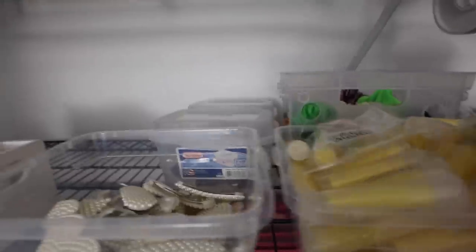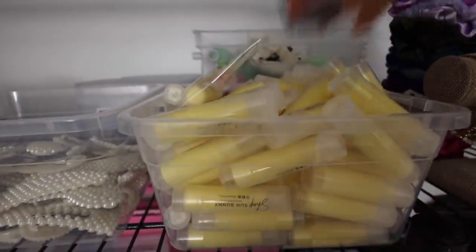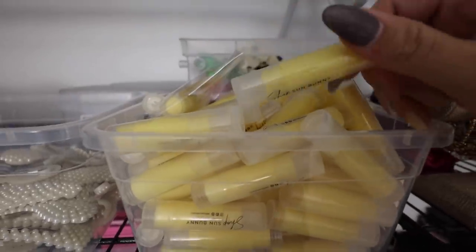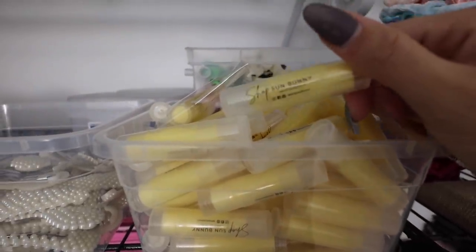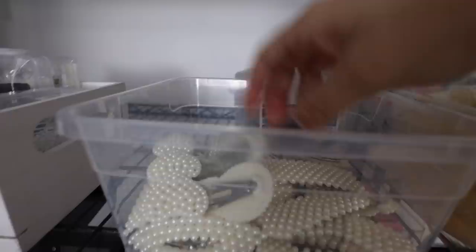Up here I've got little free gifts, so we have scrunchies and stuff. And then I forgot to show you guys that I had these organic lip balms made with my logo and social media on them. They're really simple ingredients and very moisturizing. I also have these little pearl clips, which I'm obsessed with. And then of course keychains and pop sockets.